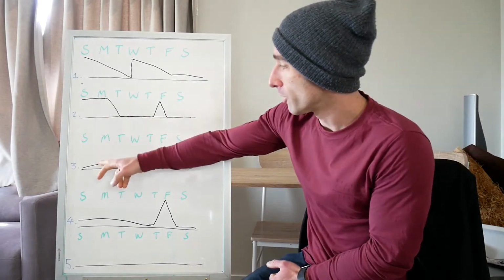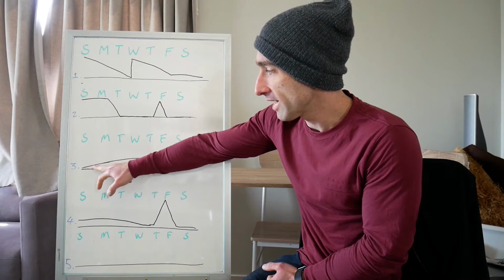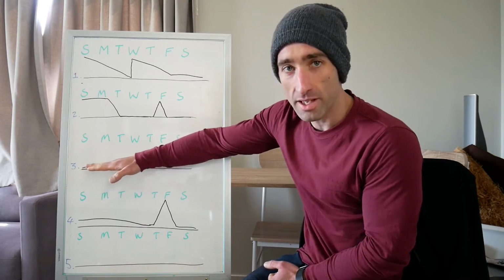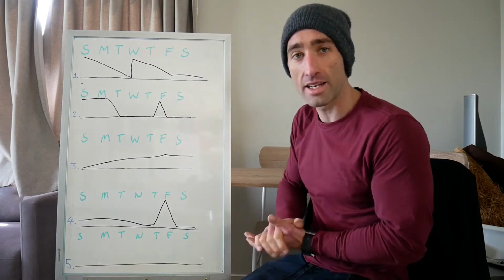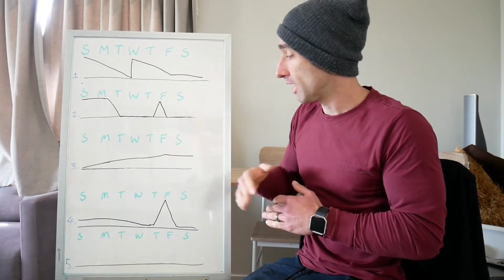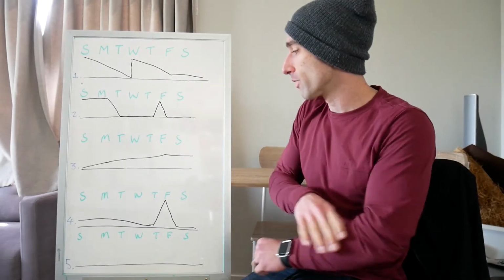Alright, so option 3 is from the Sunday, you start off with your baseline calories, and you just creep up over the week and then maintain it, hit a flat line on show day, and keep your carbs consistent on the Saturday.